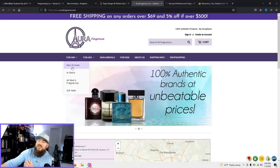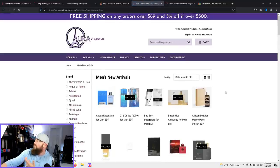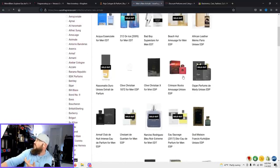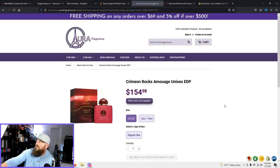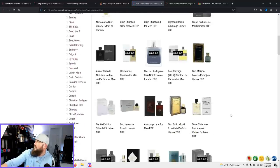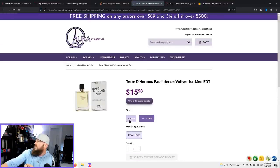So let's see what their new arrivals are for men. So let's find something random. Crimson Rocks from Amouage, $154 for the 100 ml. I know that's a great price because some of their prices are outrageously good. Outrageously good. Terre d'Hermes Intense, $67 for the tester bottle. Comes with a white box for Intense Vetiver. I mean, that's not bad at all.